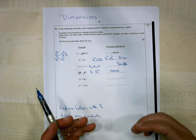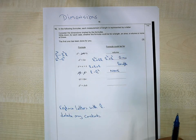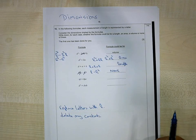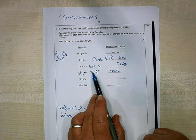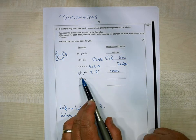They're two different things. So for example, if it was L cubed take away L squared, it would still be none. You can't do it.